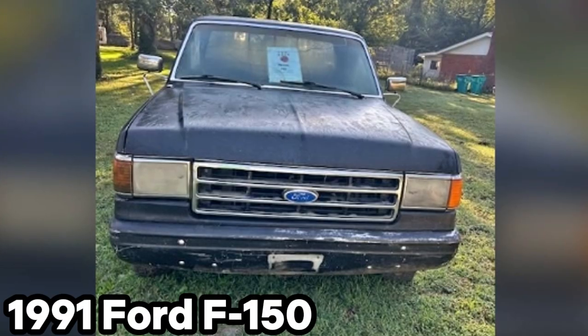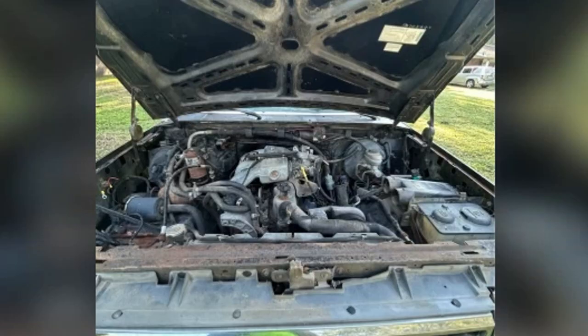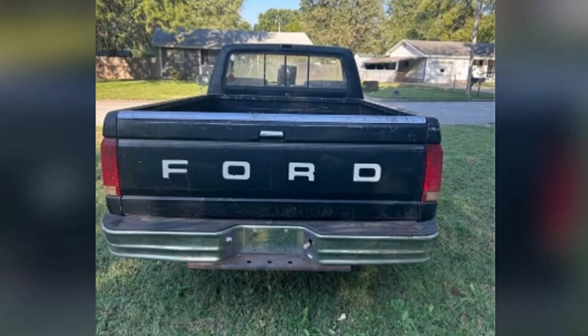The 1991 Ford F-150, listed for just $750, is located in Springfield, Missouri, and while it may need a bit of work, it holds plenty of potential for the right buyer, especially someone looking for a simple restoration project or a dependable work truck they can bring back to life. This classic early 90s F-150 is equipped with Ford's legendary inline six-cylinder engine paired with an automatic transmission. Known for their durability and straightforward engineering, these trucks were built to run for hundreds of thousands of miles. And this one, with only 85,081 miles on the odometer, still has a lot of life left in it.